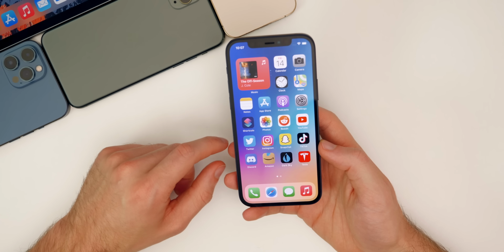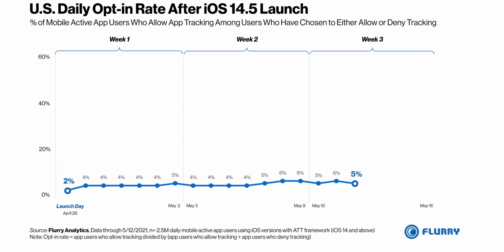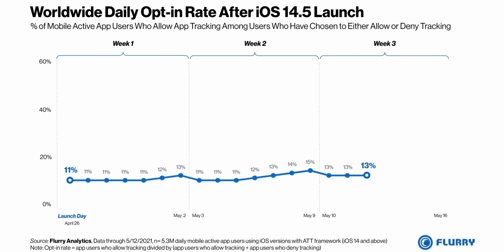And speaking of that, it's also interesting to note that Flurry Analytics constantly is putting out these reports. And you can see here the latest report over 2 weeks in now, only 5% of iOS users in the US opted in to app tracking transparency, whereas 13% worldwide opted in to this feature.